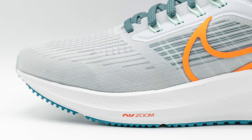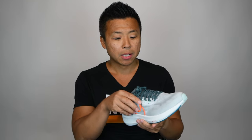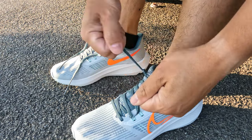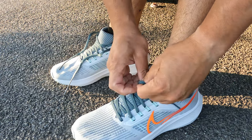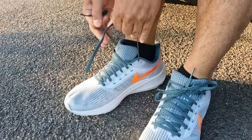Also, what's interesting is you can actually see the Flywire cables on the sides of the shoe. On the mesh upper, there's a little hole here that's pretty transparent. Actually, it's pretty nice because when you put your feet in, there's another layer of in-lining that almost feels like padding for your feet, which feels pretty comfortable. My foot felt pretty locked down with the new lacing system, and the padded tongue definitely helps with the lacing, so it doesn't hurt the top of your foot.